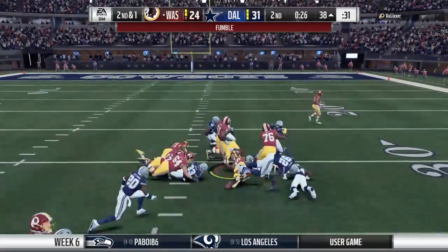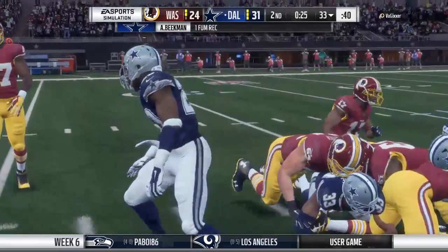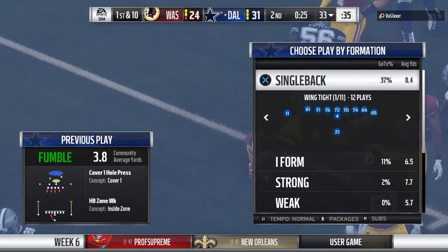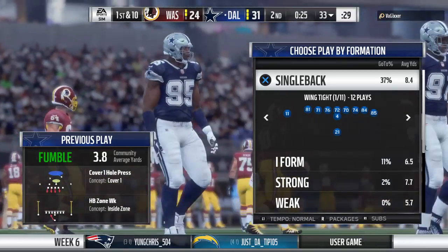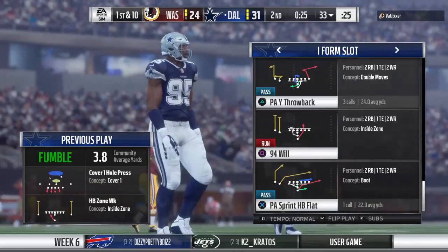Now the ball comes loose, and the Cowboys have recovered. Often on fumbles, you look at the guy who coughed it up and say, geez, what did he do? But, hey, let's tip the cap to the defense here. Not a problem at all, my man. I'm not even going to tip it. I'm going to doff my cap to him. Congratulations. Big-time play. Knocking it free and creating something good for your team.